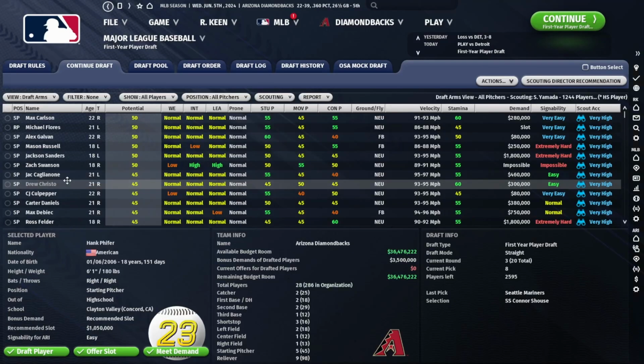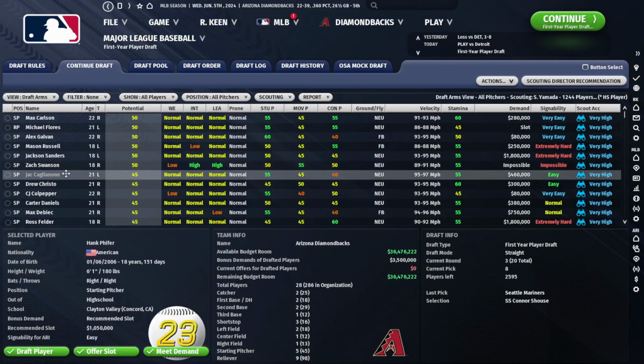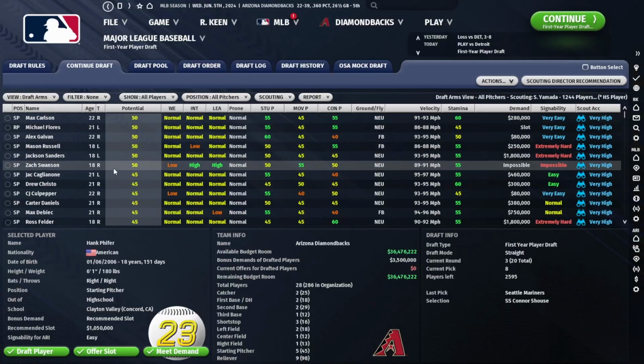I thought this guy's last name was Castiglione, and I was like, classic baseball nepotism, baby. But it's not. It's just Caglianon, whatever the hell it is. Jack. That's his name, Lefty Jack. But not really interested in him either. He could have three really good pitches here, but never going to be able to really control or have any good movement, or even the stuff's not that great.